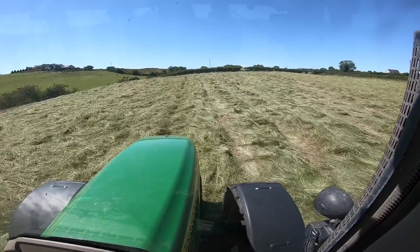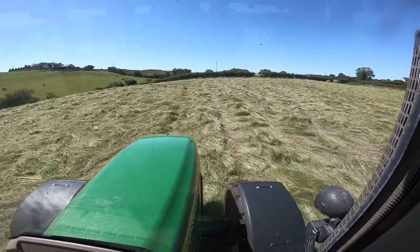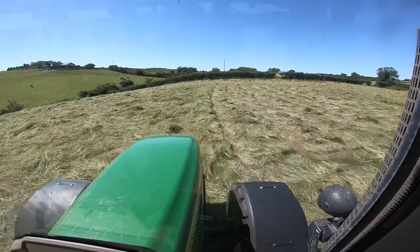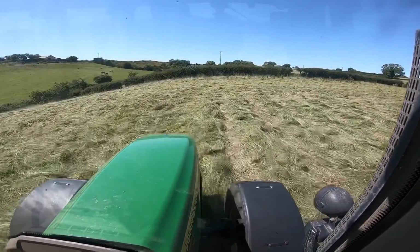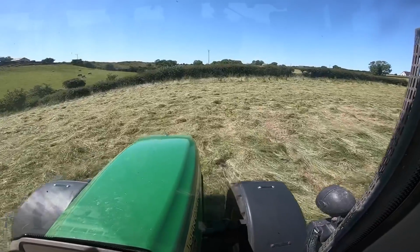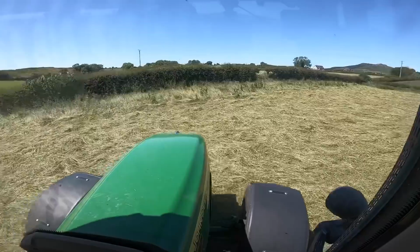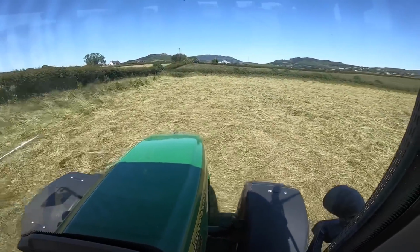Now we're just checking out these two fields I mowed yesterday. Overall very happy with how the grass is drying over the last 24 hours. Well, we've had a lot of sunshine, a lot of nice heat, and there's a lovely breeze as well, so we've got very good haymaking conditions at the minute, so that's a good benefit.